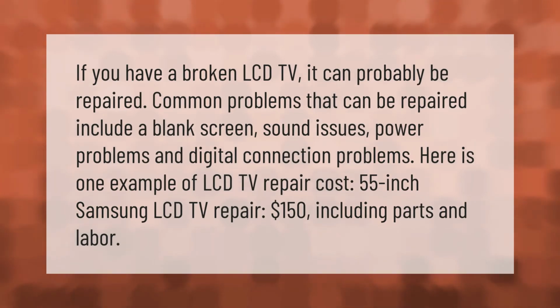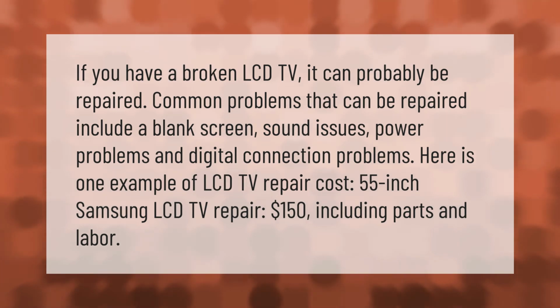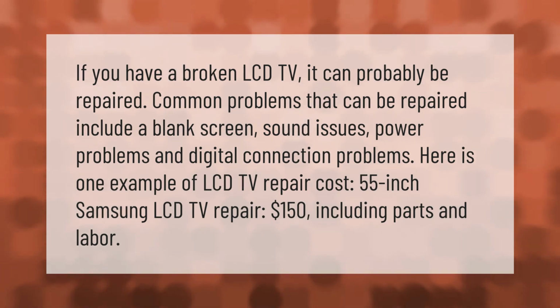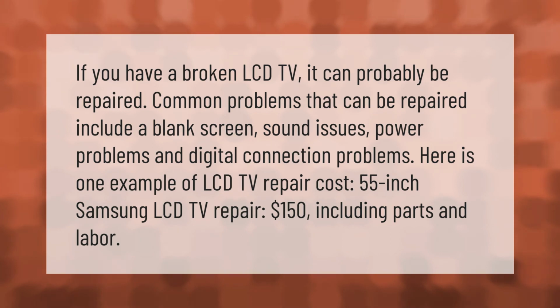If you have a broken LCD TV, it can probably be repaired. Common problems that can be repaired include a blank screen, sound issues, power problems, and digital connection problems. Here is one example of LCD TV repair cost. 55-inch Samsung LCD TV repair, $150, including parts and labor.